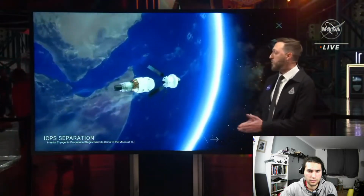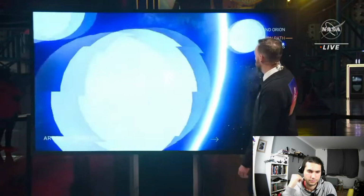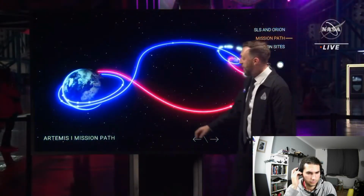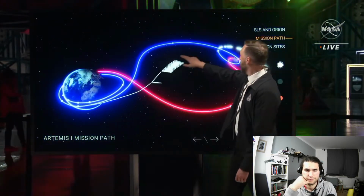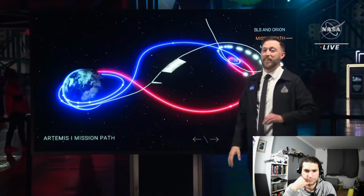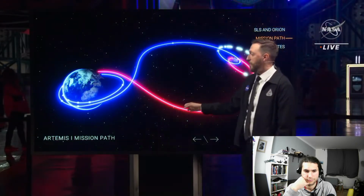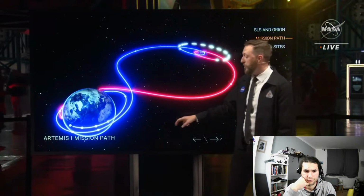Now after that burn is complete, ICPS separates. It's going to do what's called a disposal burn. So it's going to send itself on a path from Earth around the moon and slingshot out into what's known as a heliocentric orbit. So it's going to completely leave the Earth-Moon system and go into orbit around our sun.